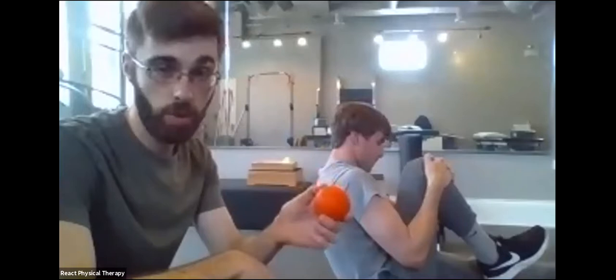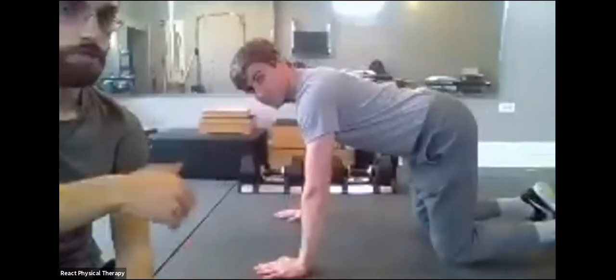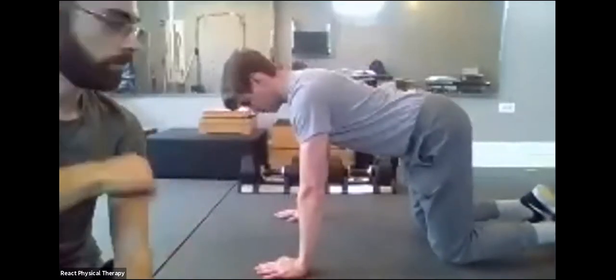All right. So the next thing we're going to go over is a few strengthening techniques. So the first one we're going to start with is a push-up plus. Yep. So we're going to keep Dan here. He's going to go into a plank position, okay? And if this is tough for you, you can always do a plank from your knees, okay? And then, yep, that's perfect. So go ahead into the full plank position, though.